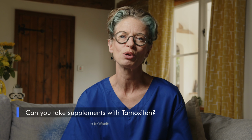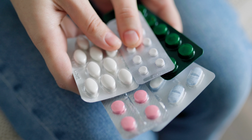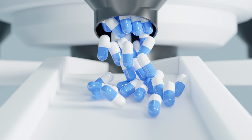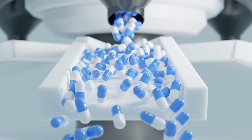Here's the bonus section. Can you take supplements with tamoxifen? I get asked this so much, and I'll be honest, I haven't heard of half of the supplements people message me about. I was amazed at just how many are out there. Some of you are asking about pills and potions that could cure your cancer or stop it coming back. Others ask about supplements to help with your skin or anti-aging or cosmetics. It's just a whole myriad of stuff out there, things that might help with the hot flushes.